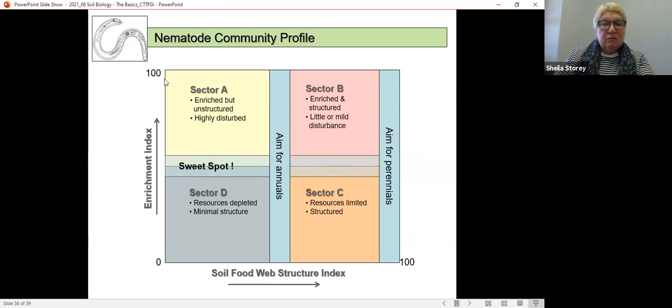On the enrichment index, you're going to be at 50%. And this sounds strange, but I'll explain why. Every time you add food like a compost or a manure, it's going to be very high. You've just added enrichment, but it's not composted. That composting still has to take place, and then it gets down to 50% where you want to be.